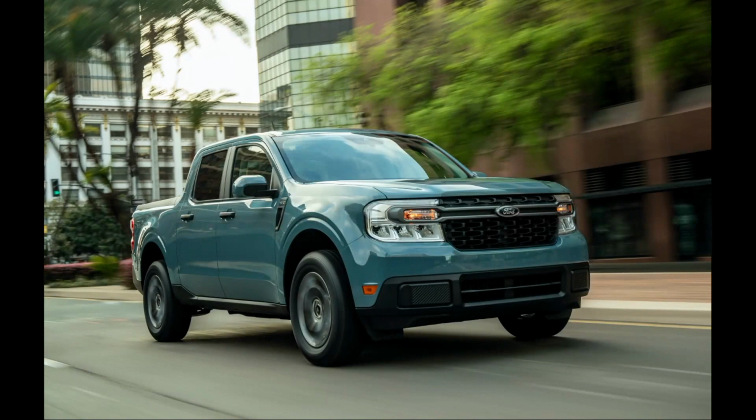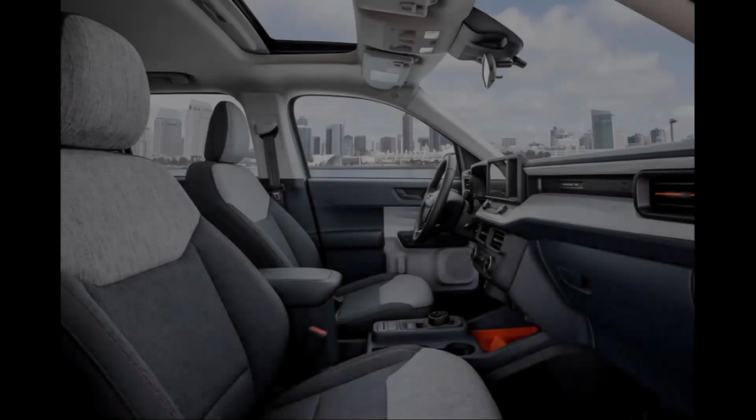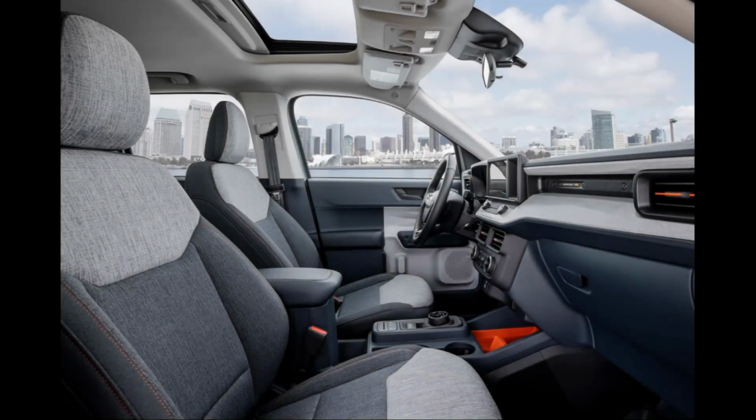Infotainment screen, it works well. The cargo, it's a small bed, and it kind of stands out the fact that if you stand back on it, you go, man, that bed is really small. Well, it's a small pickup truck. Yeah. What I liked about it, the handy storage under the rear seat.